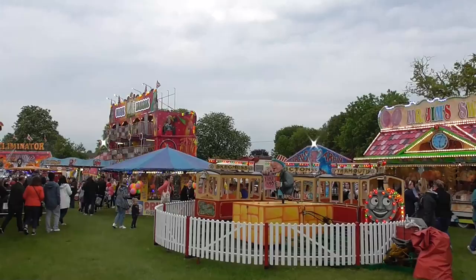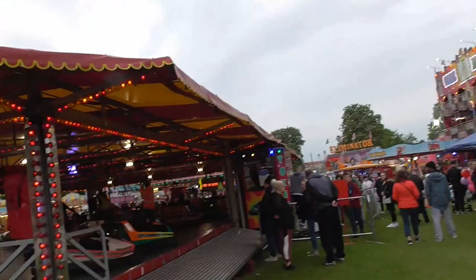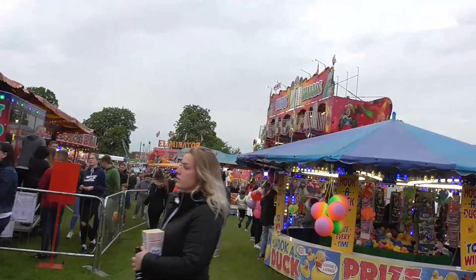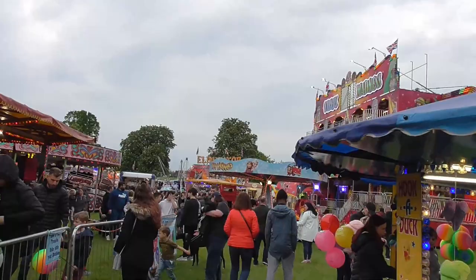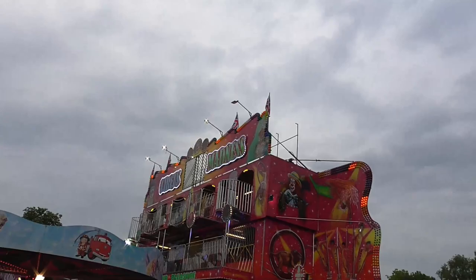So we got food shops, we got a Helter Skelter over here. We have kids trains, the Dodgems, apparently they're quite fast, so I'll be going on them a bit later. We've got some hoopla stalls. We've got another train over here behind the hoopla. We have a lovely looking fun house. I'll definitely be trying that. I like a good fun house.